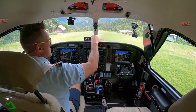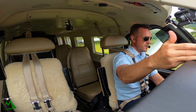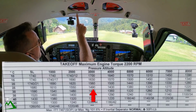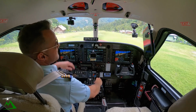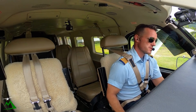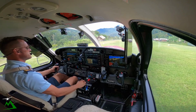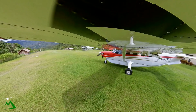Ignition inlet and lights are good. Harnesses are good. We've already done SAR. 26 degrees at 3,000. 1440. Ignition condition, flaps 20, fuel and harnesses, 1440. Rotate at 56. All right, here we go. This is a 7% slope, just FYI.